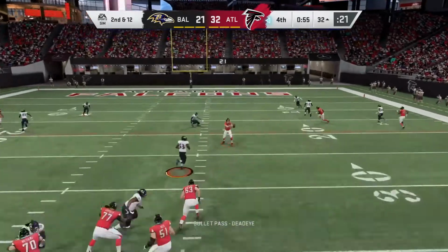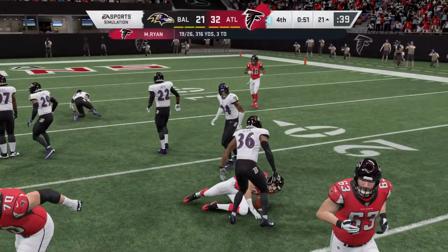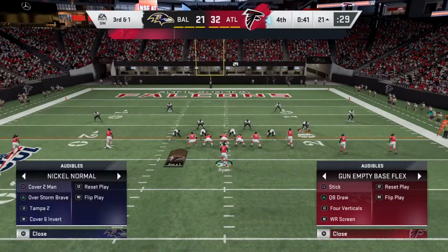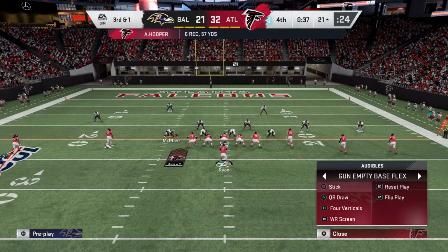Well, look at this. Ryan's going to throw it. It's caught over the middle. Hooper. They get 11 back on that one. It leads to 3rd down. A gain of 11 makes it 3rd and 1.